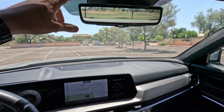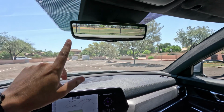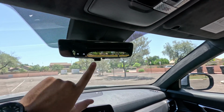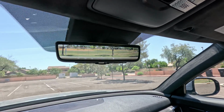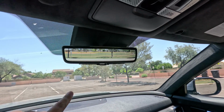Not to mention, you also get a digital rear-view mirror, which to me is super important for three-row SUVs. When you're not using the digital rear-view mirror, sometimes the seat headrests in the third row aren't down, but for the most part, they'll usually block your vision. So by using the video, you now completely look past all of that and your vision is no longer blocked, which is a huge benefit.